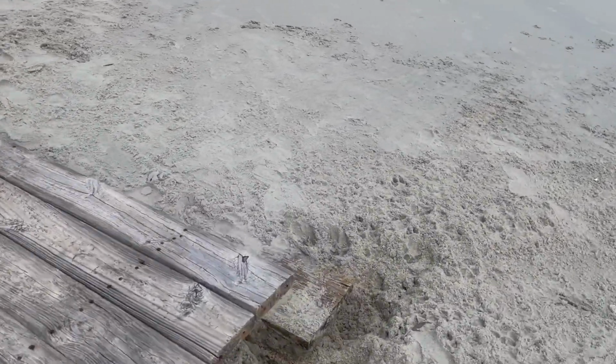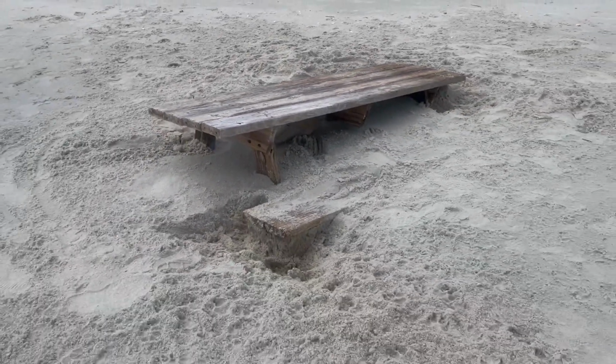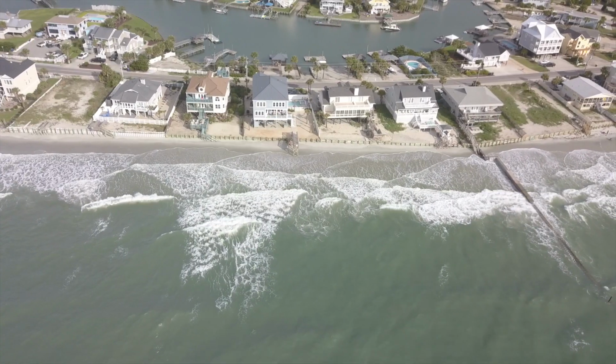Picnic table. Unbelievable. I guess it got washed up in the storm. It was covered up, and the storm washed some sand away from it, and you could see it, but no telling how that got there.